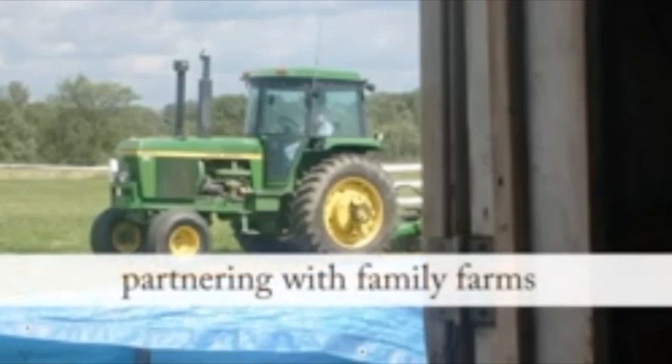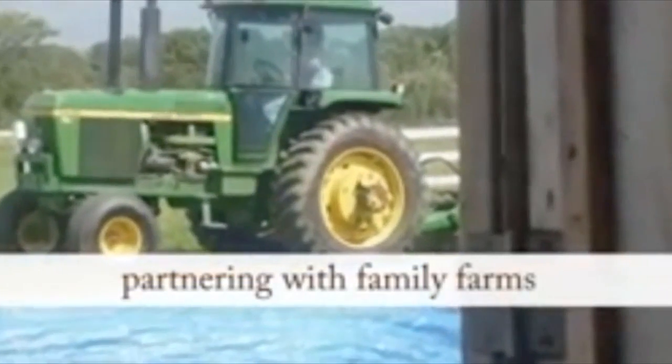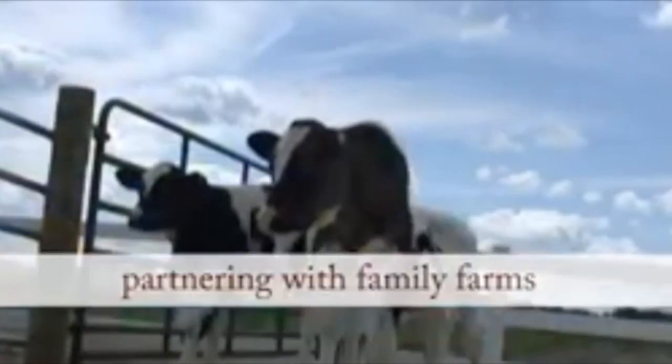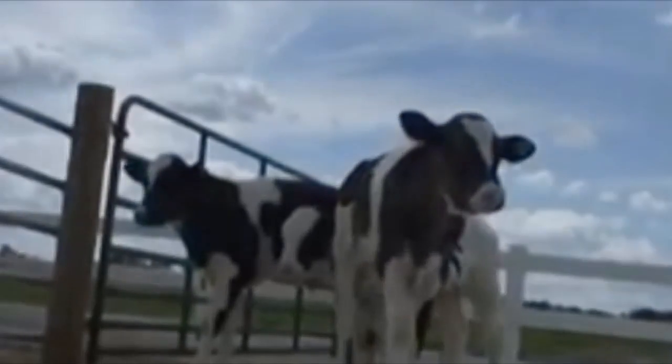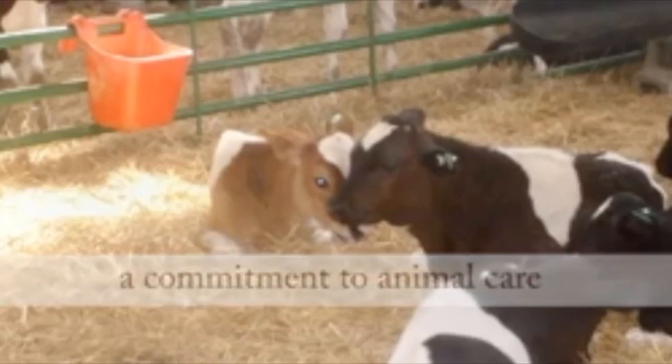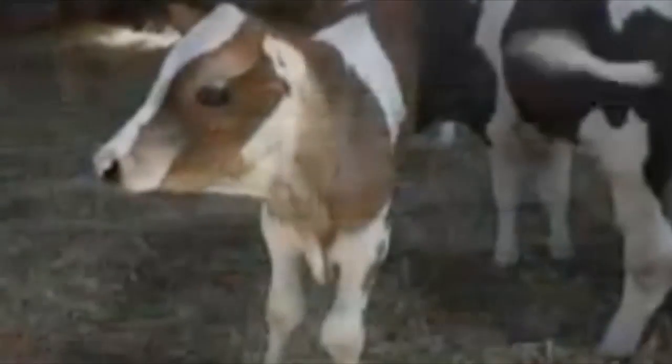At Midwest Veal, we partner with family farms who embrace healthy animal housing practices, which address the concerns many people have about veal production. We are also one of the first companies to implement new animal housing initiatives. The Veal Association adopted a resolution calling for veal producers nationwide to convert from stall-raised to group-raised veal by the year 2017.